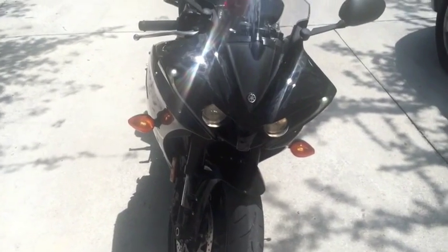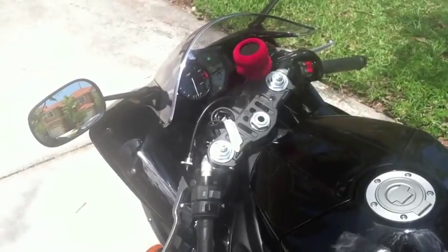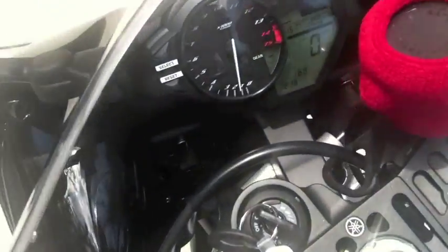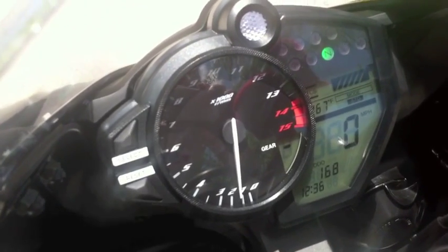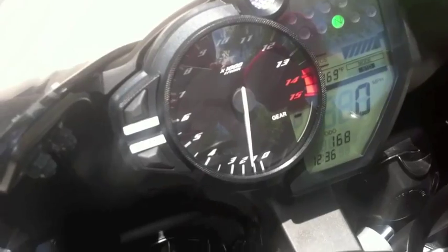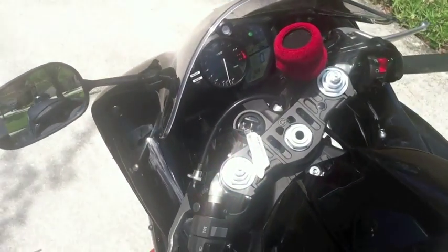But I will be back once the bike's finished warming up, and I'll give it a couple of revs for you. Alright guys, I'm back. One of the other things I forgot to mention before I do the revs for you is the temperature gauge right there, which says 167. It's actually now going down. I've had the bike running for a while. It went up to like 180. Now it's going down, now it's fluctuating. You see 169. But that's pretty good to let you know when your bike's nice and warm.